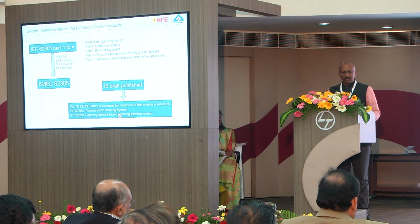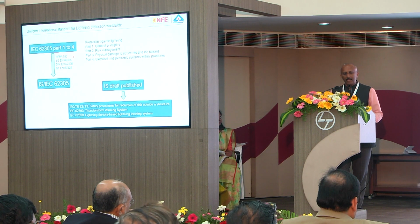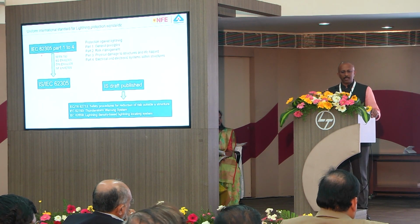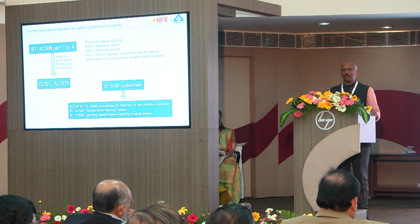62305, this is the current structure. 62305 part 1 to 4 is the global standard. It is adopted in America as NFPA 780. Almost similar is adopted by BS, the British standard, the German standard, the French standard, and all the European and all the big developed nations adopted the same standard. So we can call our standard one-to-one compatible with the international standards.